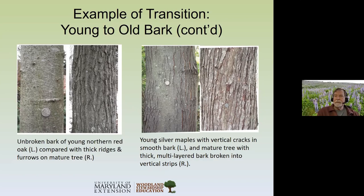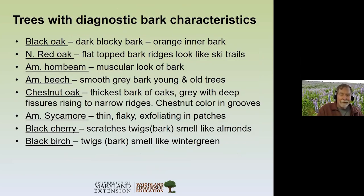And you contrast that with silver maple on the right, which is smoother, starting to break into plates in long strips. And that's the more mature species on the right. So that young to old transition. You know, I always say that trees are kind of like people. We all start nice and smooth like a baby's bottom, and we end up a little less smooth as we get older.